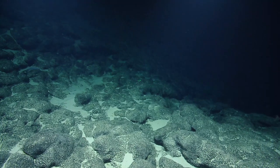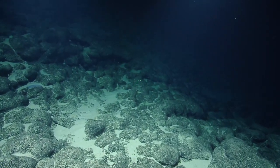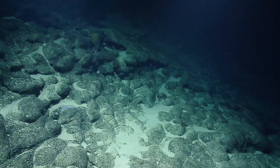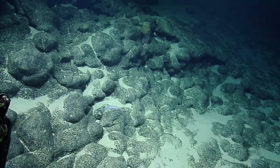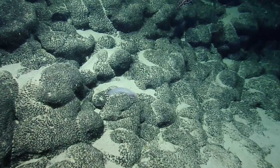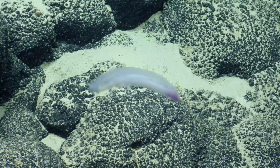So anyone can go to the NOAA sanctuaries page, find the Pacific Remote Islands National Sanctuary proposal, and put in your 2 cents. Say what you think, if you think there should be a sanctuary or not. Let them know, and they have to respond to all the comments. You can also find that link on Nautilus Live.